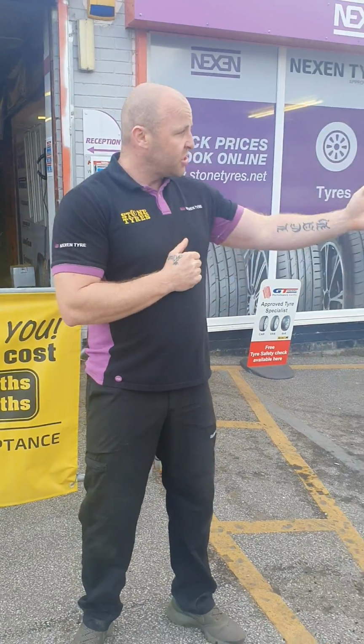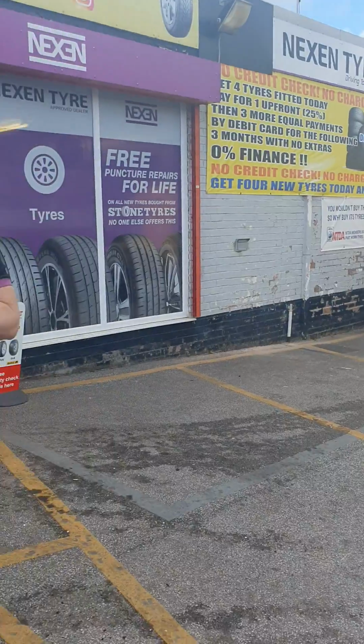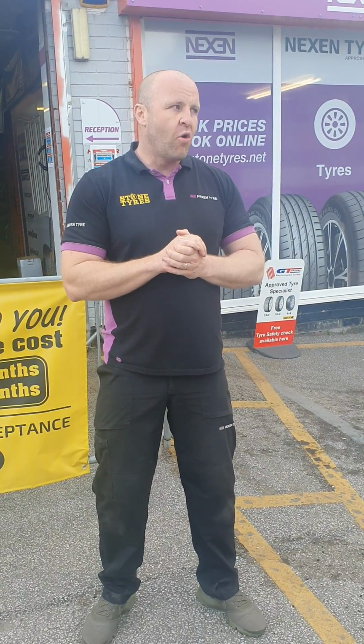I also own Gorilla Tyres, the mobile tyre fitting business. You can see the vans there. We basically bring the garage to you. If you're in the St Helens area, we will come out and fit tyres at your home at exactly the same price.